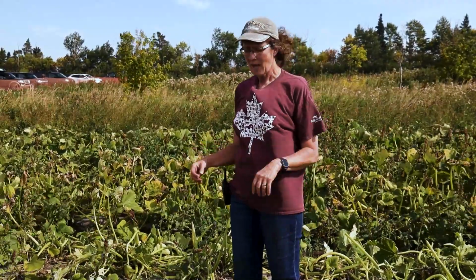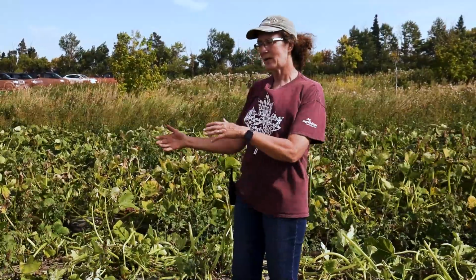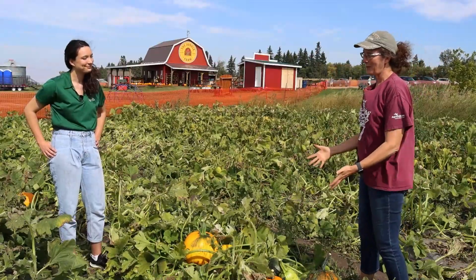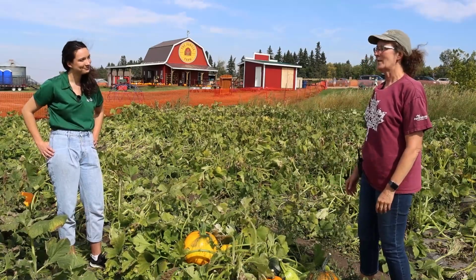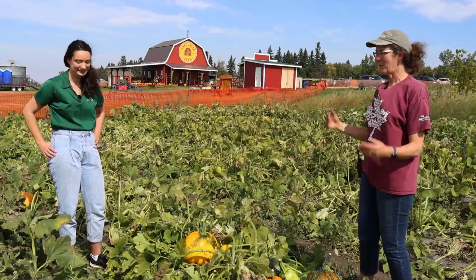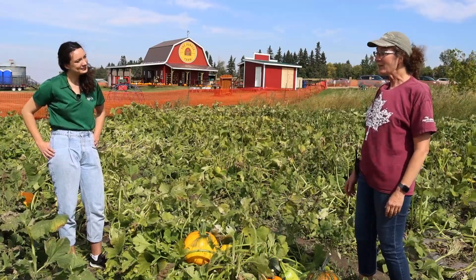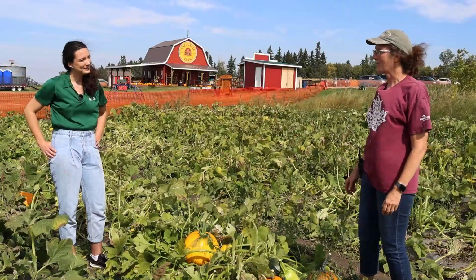Typically, I wouldn't start picking pumpkins till the first part of September. So when students are going back to school, I start having orange pumpkins to pick. This year, because it was so hot this summer, we definitely had pumpkins at the beginning of August, ready to be picked. So the heat really speeds it up. Not every vegetable likes heat, but pumpkins is one that loves to have the hot weather.